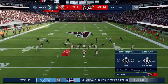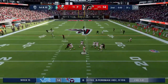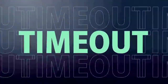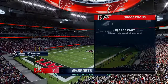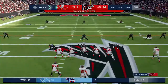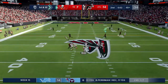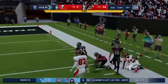The Bucs forced to use their 3rd and final timeout as they'll stop the clock with 12 seconds to go in this first half. This one complete to Scott Miller. And he'll be taken down, but not before they work it across midfield. And now we'll get a late timeout as it comes in the waning moments of quarter number 2. Back-to-back good plays have them on the move on first down. The final shot before half for Brady. Looking downfield for Godwin. And that's going to wind up incomplete.